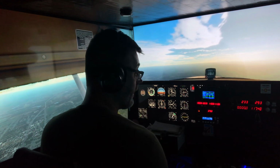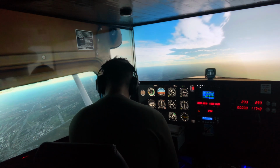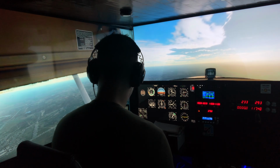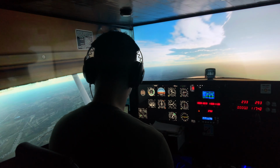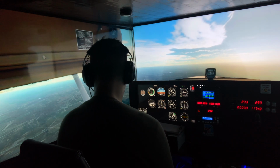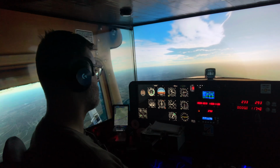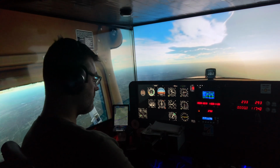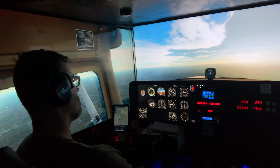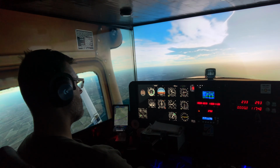American 842, looks like I'm ready to put out traffic pattern altitude for runway 27. JetBlue 602 about 350. 602, roger, cross Hogs now, flight level 180, 300 knots. JetBlue 602. Center 118.9.